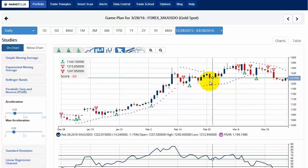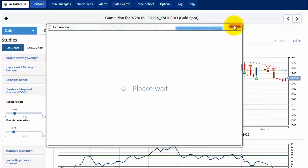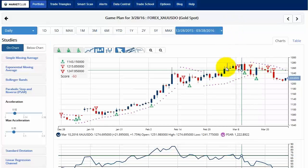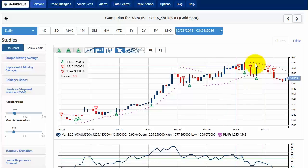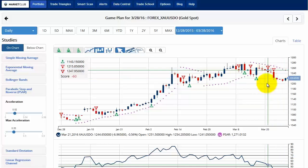There's a lot of work over the top of this market. You can see it right here. So I think it's going to take a while for that to get busted through on the upside, but we do think gold is going to go higher longer term.